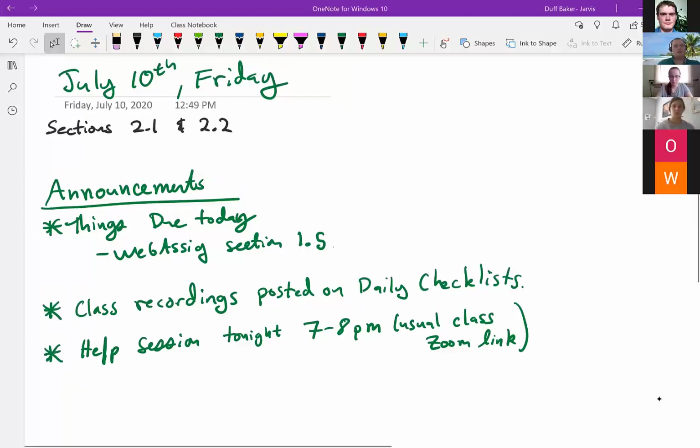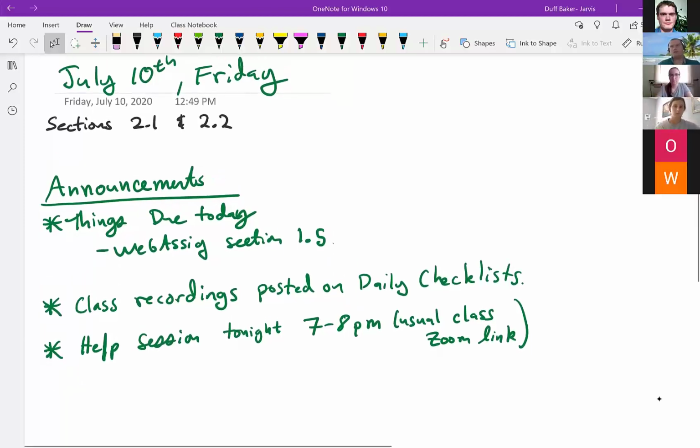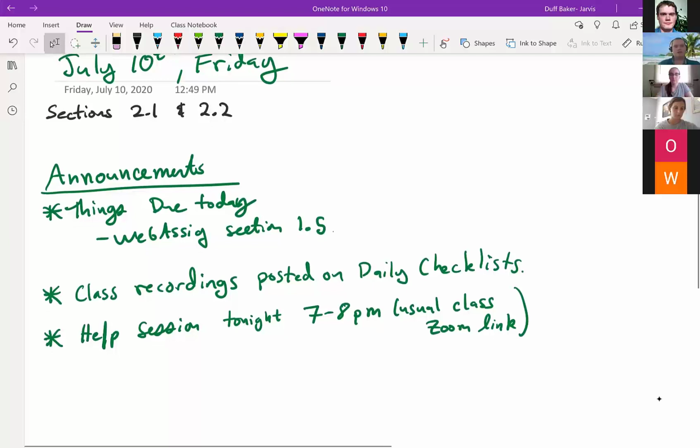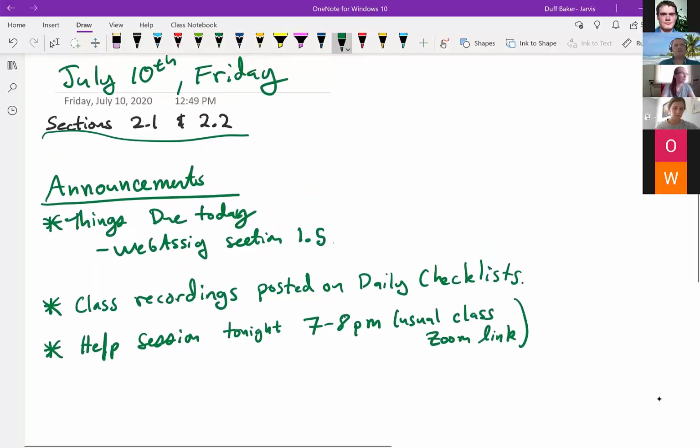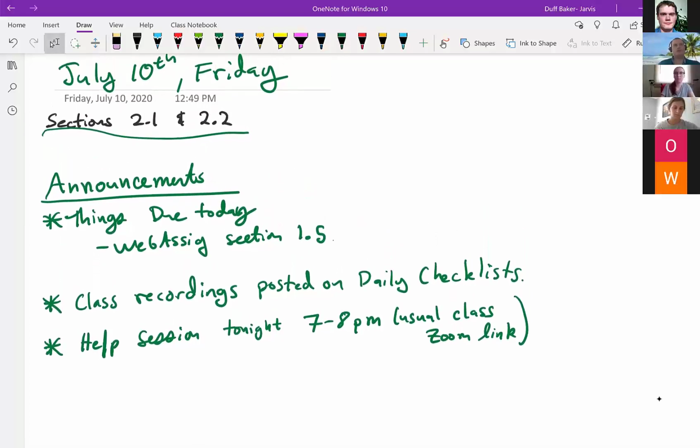So let's see, most of you are here. We might as well get started, at least talking about the announcements. So today we're moving on to sections 2.1 and 2.2. So we're really starting to get to the actual calculus material now. The stuff before this was trying to get you up to speed with the tools you need for calculus, at least the very minimum. There probably will be things here and there you might have to go and review still.